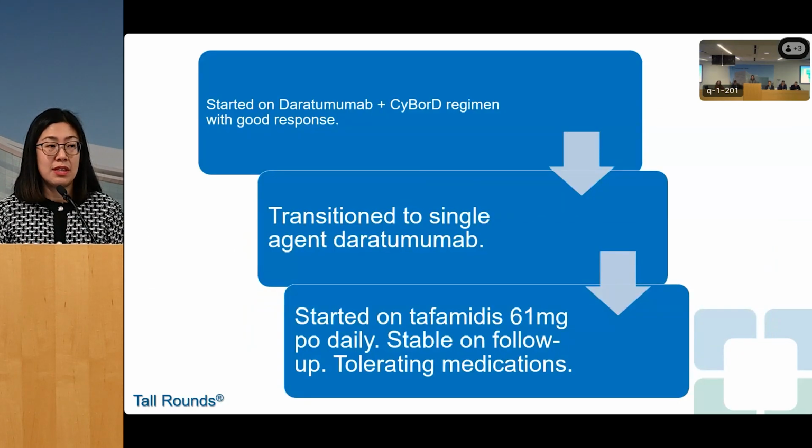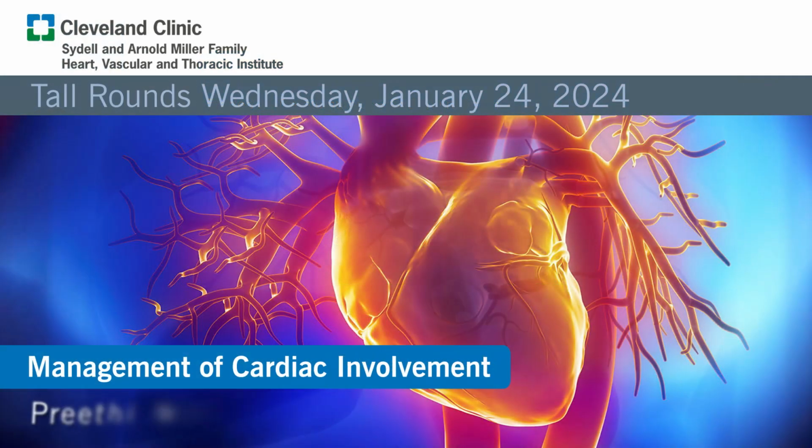He was eventually started on daratumumab plus CyBorD regimen with noted good response. He was eventually transitioned to single-agent daratumumab and was started on tafamidis. He has been following on an outpatient basis and has been doing well, tolerating all his medications. This rare case of biopsy-proven AL and ATTR amyloidosis highlights the importance of a thorough investigation as well as a stepwise treatment. Management of cardiac amyloidosis.